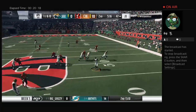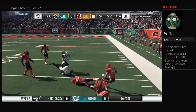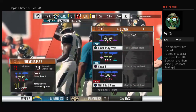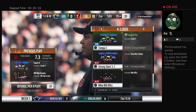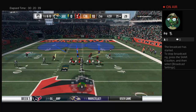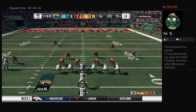On 1st and 10, here's Bortles. Now they go screen. It's complete. And he's brought down. Back-to-back nice plays. 12 yards that time and a first down. When you run a screen pass really well, you got to like the look of it because so many parts come together to make it work well. The offensive linemen, where they're faking people out, the back slipping out there, catching the football, then all of them going together as one unit downfield. A really nice pickup.